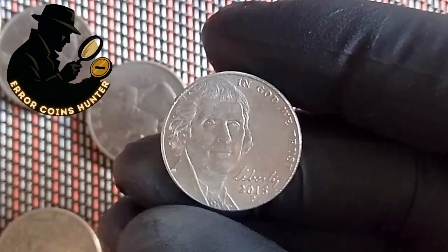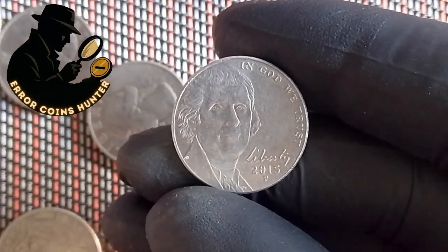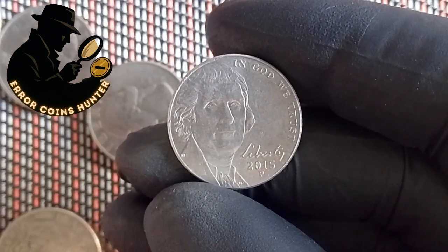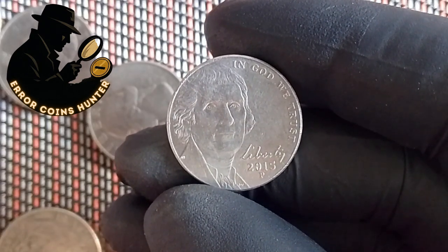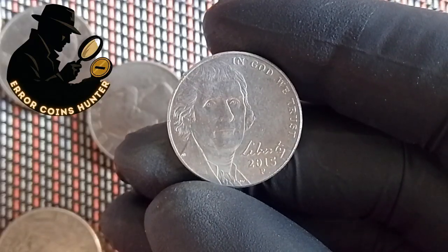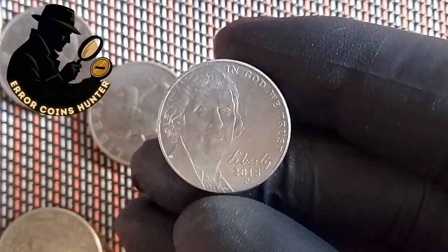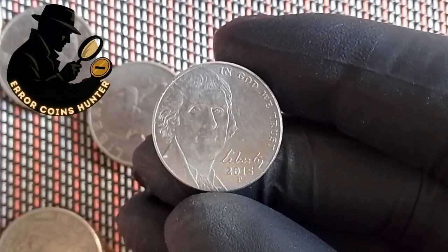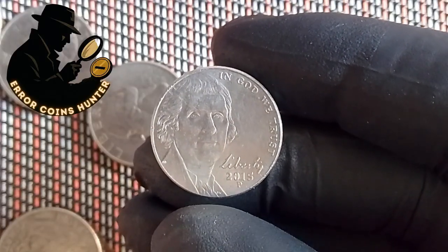And when their experts examined it under spectroscopic analysis, they made a discovery that would change this young woman's life forever. The coin had been struck on a 90% silver planchet instead of the standard copper-nickel composition, making it a double error of such rarity that theoretical probability suggested it should not exist.